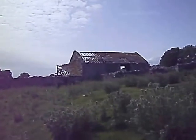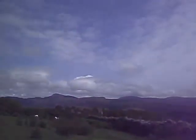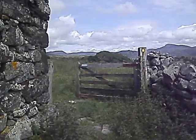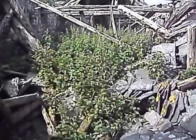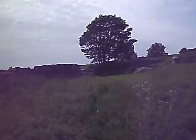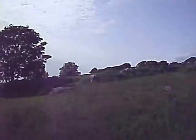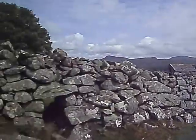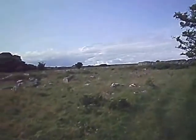All very well past its sell-by date. This barn roof has fallen in. It's been falling in for some years, although the roof was still on when I first came. Luckily I'm not wearing shorts, as I'm going through a nettle patch here. I'll go up that way. There's the old barn. I'll shortly be coming up to another one that's also fallen into a state of disrepair.